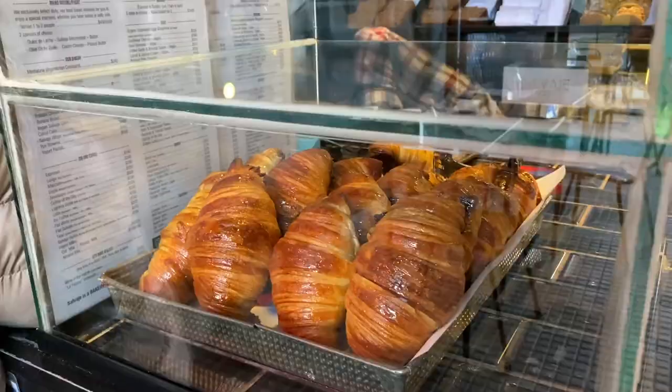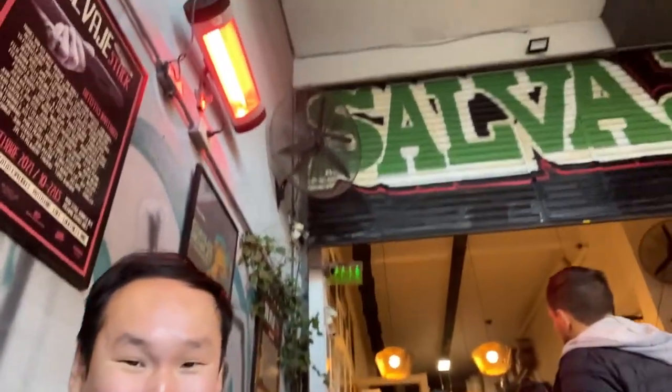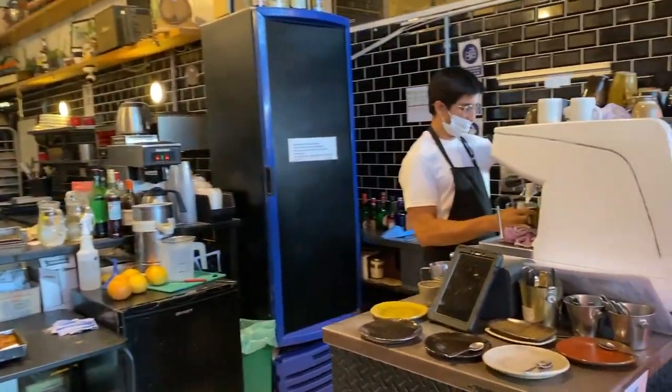And already, as you can see, there's people lining up to get it to go. People are already sitting down. More people coming in. But I really like this garage that they're housed in. And I can't wait to try out their pastries, because that's what they're known for. Ooh, I'm gonna order now.